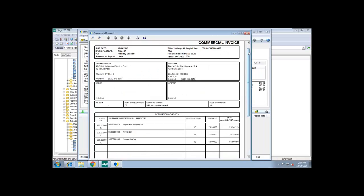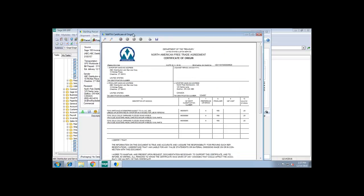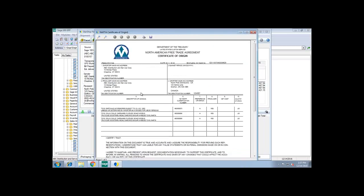With each form, you can create templates. On each template, you can also assign sending, or I should say printing rules. So maybe customer, say ABC, needs the commercial invoice to look a certain way. You can create a template for that customer and then assign a rule so that template will only print when the order is for customer ABC.